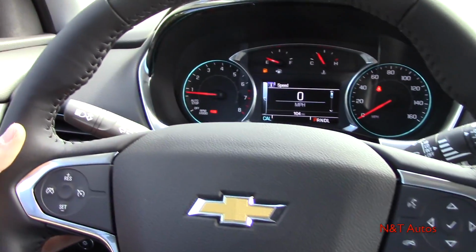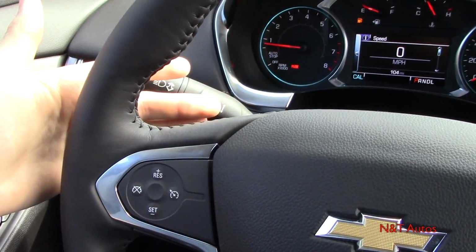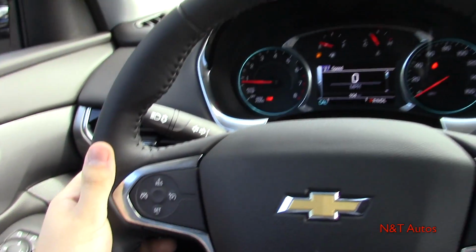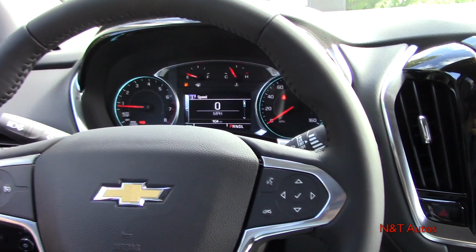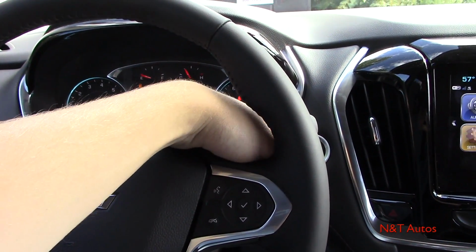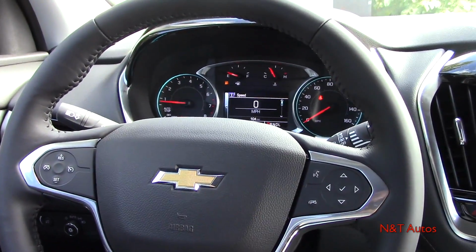But as far as the steering wheel buttons on the back go, they are right where my fingers are, so almost directly in back of these buttons right here. And the buttons to the left control your presets for your radio, and the buttons to the right control your audio volume. Nice to see that, so it's not an overwhelming amount of buttons on the face of the steering wheel.